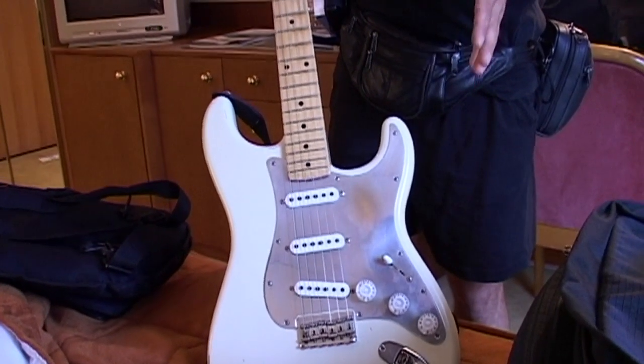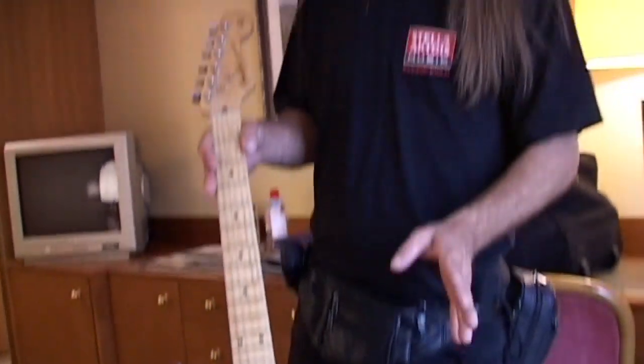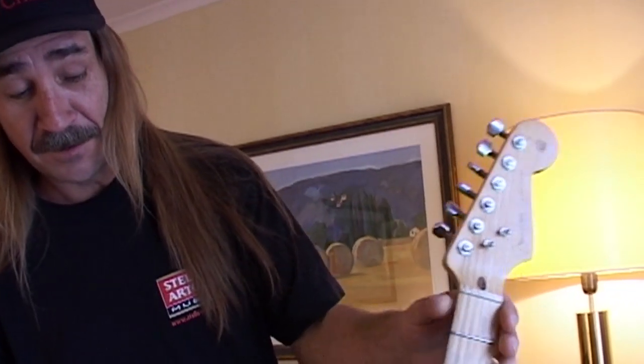It sounds great. They did the electronic part of it. It does play, and it's absolutely incredible compared to the real one. It just doesn't feel right yet. They just need about 8 hours of sanding on this neck, and then I think we'll have it.